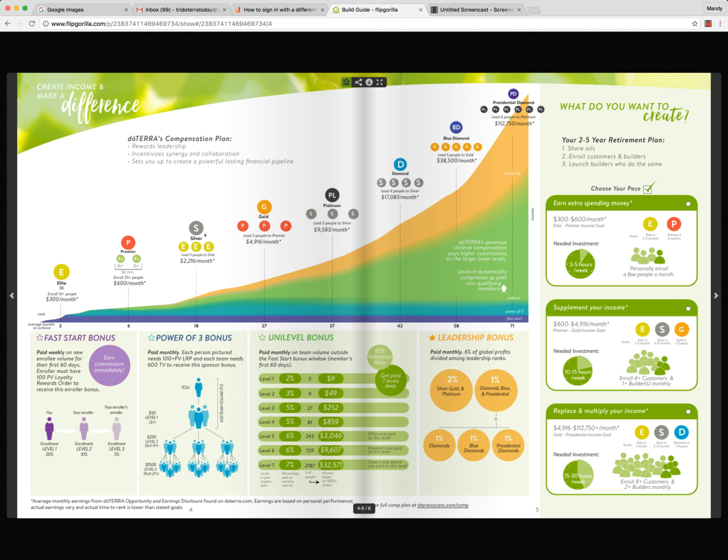And then we have gold. So gold is next. If you notice, there's kind of a pattern: you start at elite and then you go to premier, but the second one right after elite is you're teaching 3 people how to become elite. Then here you are at premier, you come to silver, teaching them how to do elite. But then the next one is you're duplicating this premier into 3 premiers under you for gold. Gold takes about 27 months on average.